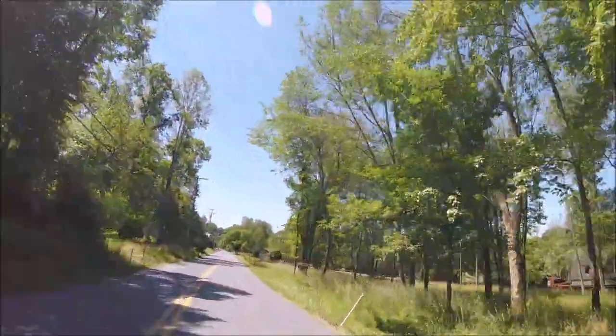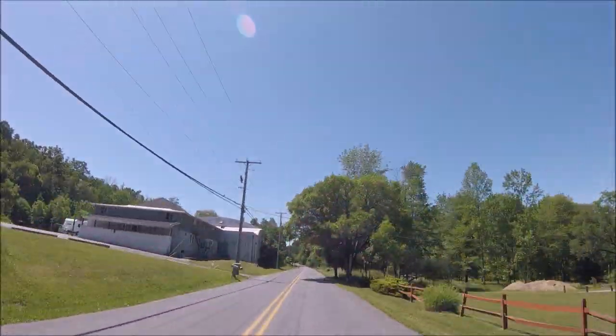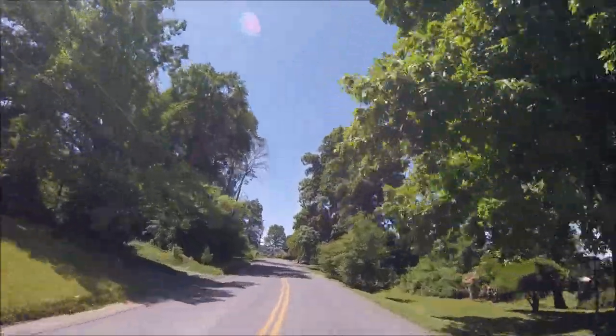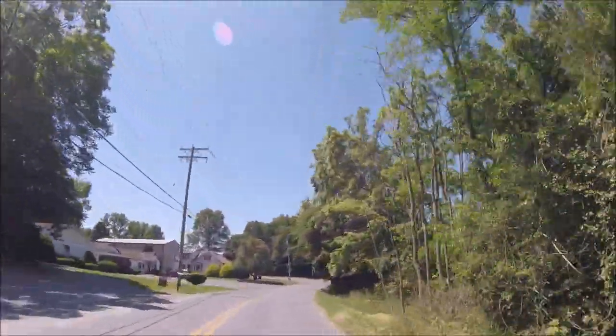Coming up on the right is the Inn at Manatawny, which is a fun place to ride the motorcycles to and have lunch. And on the left is a roller rink. When we were kids, umpteen years ago, we used to have skating parties in there back when roller skating was real popular.